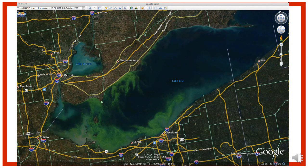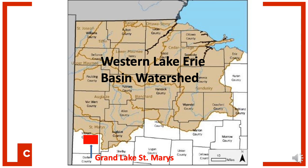This is a picture of Lake Erie and one of the bad years that we had with algae issues. The western Lake Erie basin is the extreme left side of Lake Erie. That's where most of the algae issues began. And in this picture, you can see where the algae has gone all the way over to the Cleveland area along the southern part of Lake Erie. So again, we want to get the algae under control as best we can.